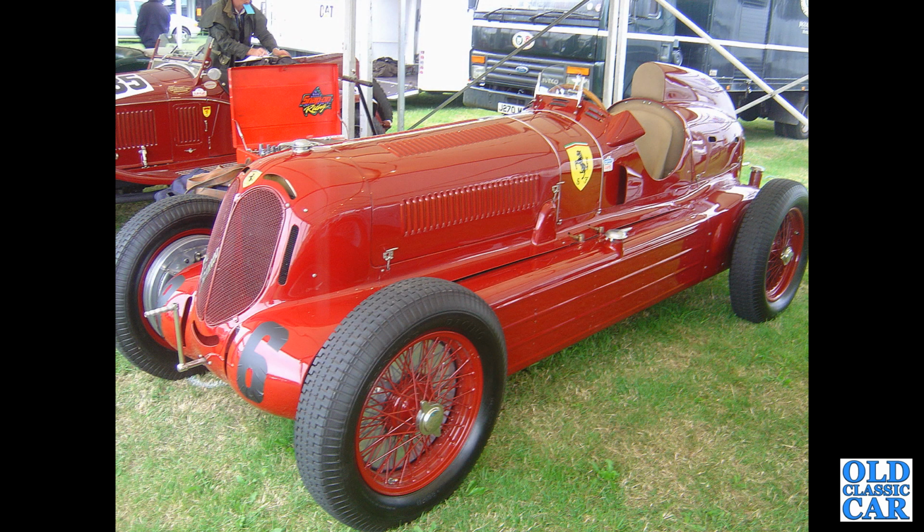This is the mighty Bimotore, two straight 8 engines, one in the front and one in the tail. This was spotted at the Cholmondeley Pageant of Power quite a few years ago now.